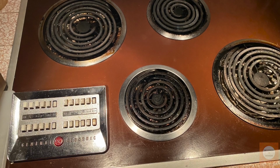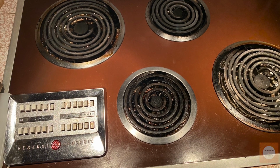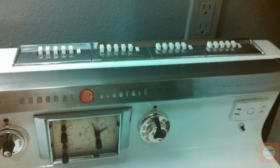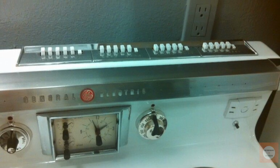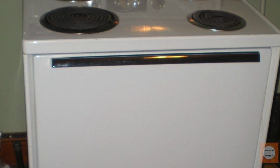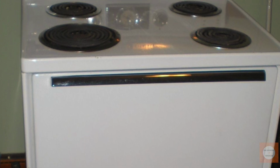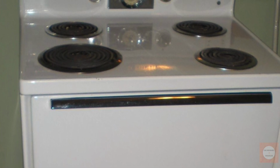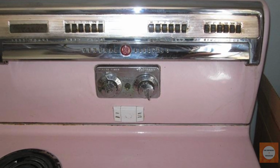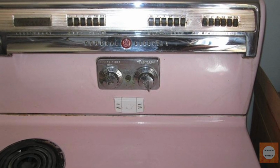Now, turn your attention to the stove. In the 1950s, the push-button stove was the height of kitchen technology. Gone were the days of twisting knobs. Now you could control your cooking with the press of a button. These stoves, with their sleek design and sometimes even built-in timers, were the stuff of futuristic dreams. But like many innovations, they eventually gave way to even newer technology.